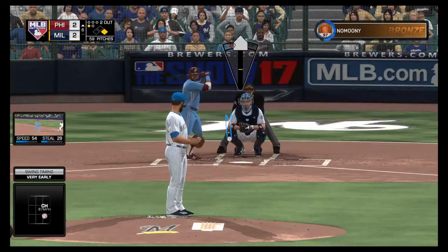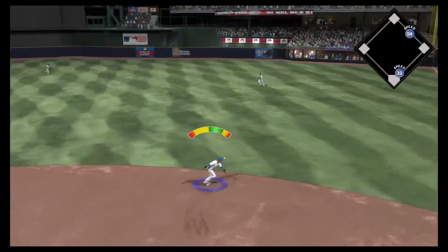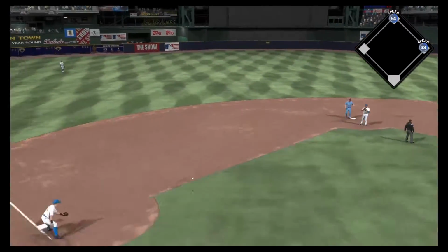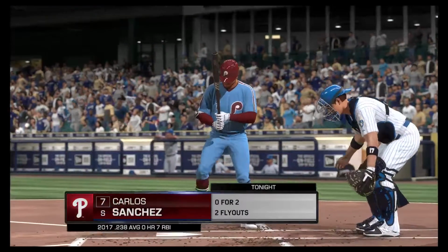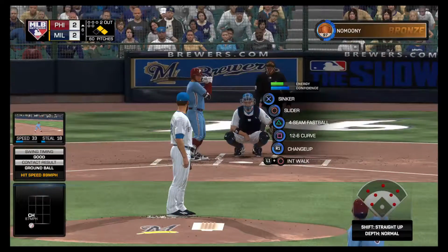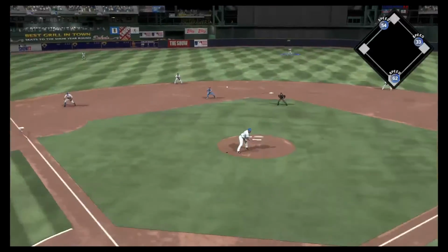Well, that was a big 2-out single we just saw, and for pretty obvious reasons. The inning went from totally under control to now he's got to deal with some dangerous hitters here with a runner on base, and this is how 2-out rallies start. Ready for another shot now, Carlos Sanchez, looking to make it 3 straight 2-out hits here. He's got a runner in scoring position at second.